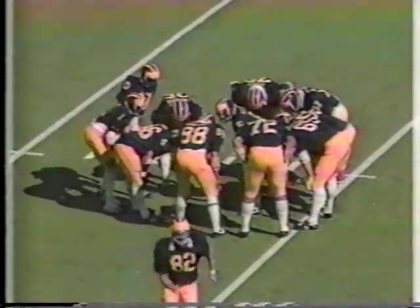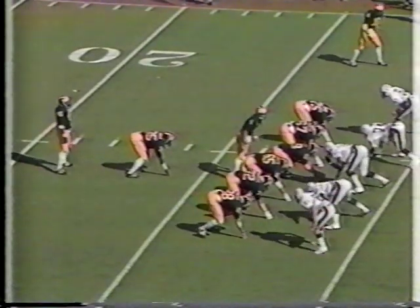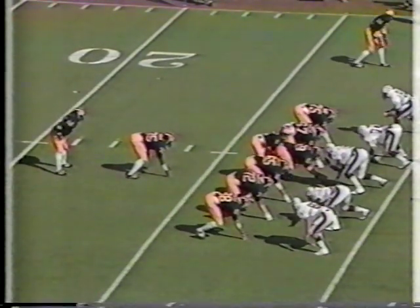Now Gerald Ingram is the fullback, and he is taking care of business at the fullback position. I guess Bo figures we want both hands on the football, and Ingram will do it for me. That's South Carolina. Second and two.